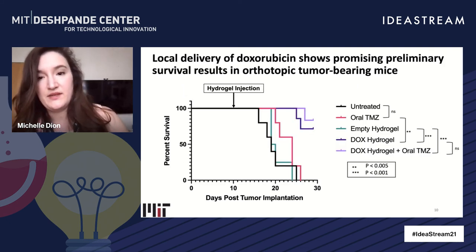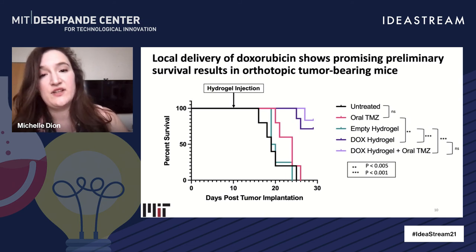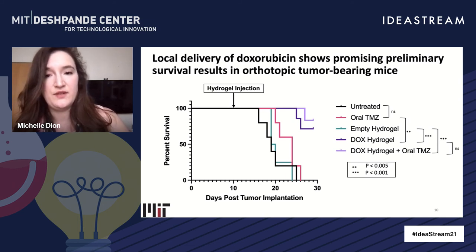This reduction in tumor burden manifests in increased survival in mice receiving the doxorubicin hydrogel therapy. Whereas all mice that have received control oral TMZ therapy have died, the majority of mice that received hydrogel-mediated dox therapy remain alive and will continue to be monitored to see if tumor recurs. While the study is still ongoing, preliminary Mantel-Cox analysis shows that the survival of the doxorubicin treated group or the combination therapy group is significant in comparison to control or oral TMZ groups.